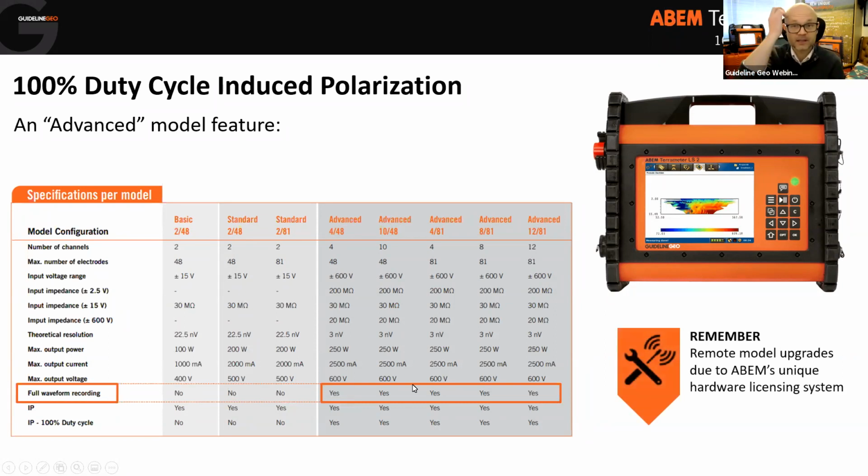Now, if you happen to be an existing user and you have a basic or a standard Terrameter LS2, don't forget that if you want to enable this 100% duty cycle mode, you don't have to send the instrument back to us. The LS2 has hardware licensing, which means that the specification is controlled by a license code. So if you are using a basic or a standard and you want to upgrade, you can contact our sales department. They'll tell you what the cost for the upgrade is. And as soon as that's paid for, we'll provide you with a fresh code, and then you will have the full capabilities on the instrument.